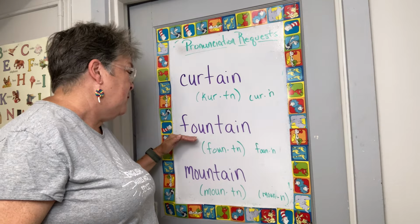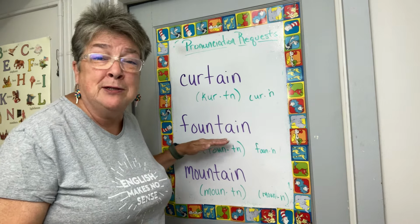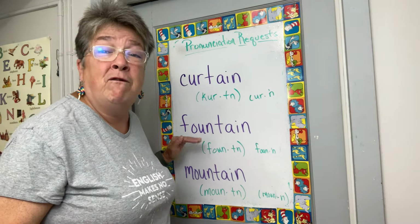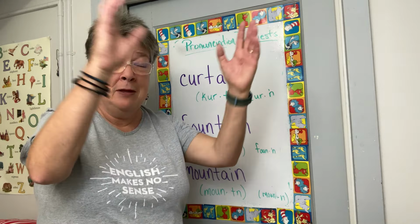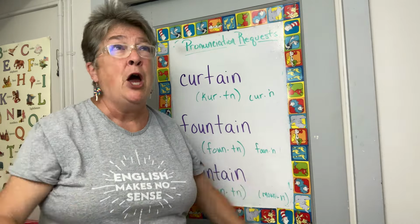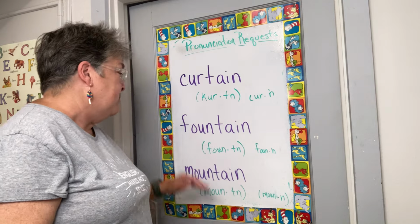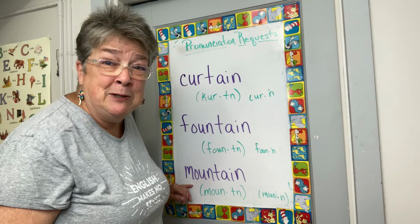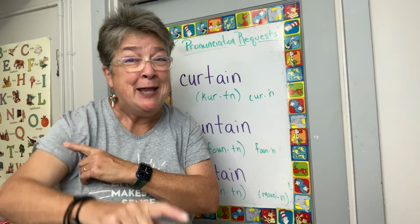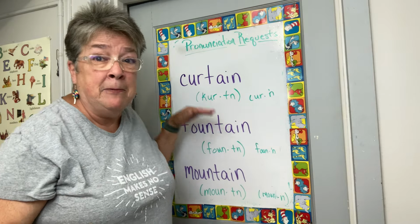Take the next one, F-O-U-N-T-A-I-N, and it too has the schwa. So it's fountain, La Fuente, and lots of water coming out the fountain. Oh, I love a nice fountain. Me too. Okay, then drop the F, put an M, and we get mountain. But wait, there's more.